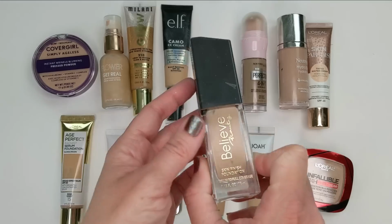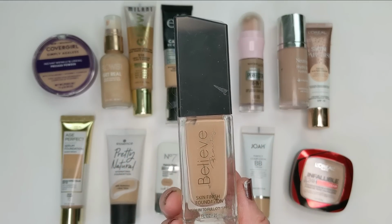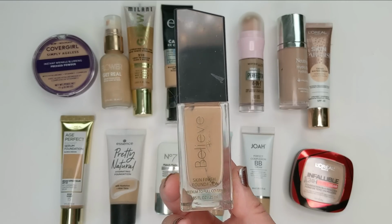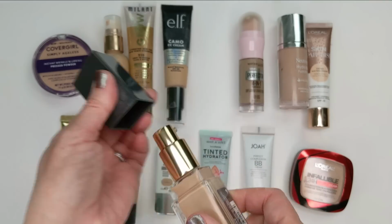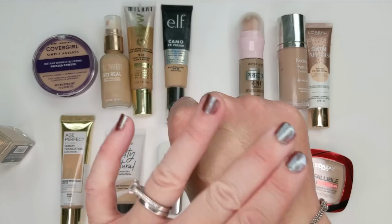Another amazing one, if you happen to be lucky enough to have a Dollar General store near you, I don't, but this one is the Believe Beauty Skin Finish Foundation. It's $5. And it is one of my favorite foundations. I have the shade Nude. It's like the most perfect medium coverage foundation. It looks good on just about everybody.